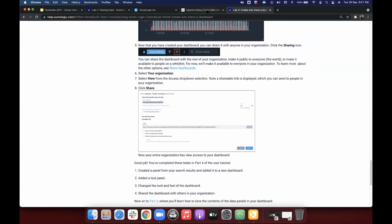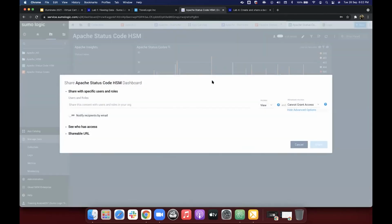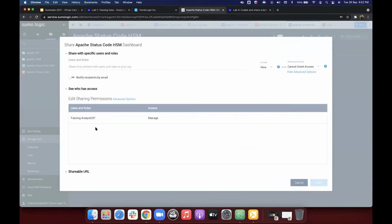So previously we saw how to share a particular content to different users. One other thing which you can do with this particular dashboard is share to multiple users also. So in order to do that, we have this share icon over here. Click on that and we can see who are all the folks who are having access. This is the account which I'm using. So only I'm having access since I created this dashboard.